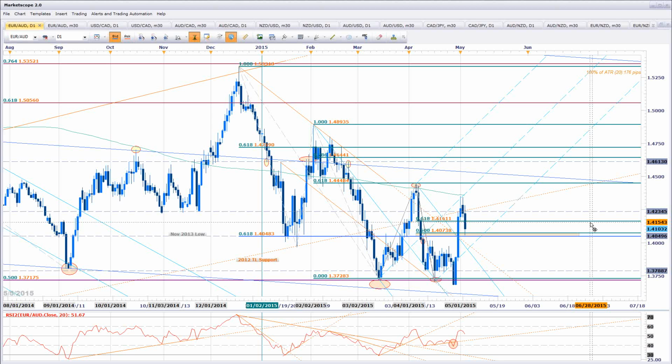Watch these opening ranges for the week, guys, and keep in mind the data tonight. You've got the RBNZ, you've got the Aussie employment report. Tomorrow we're heading into the U.S. ADP, and Friday's non-farm payroll report. We'll try to keep you updated on SB Squawk as best as we can. Till next week, guys, best of luck trading. We'll see you then. Cheers.